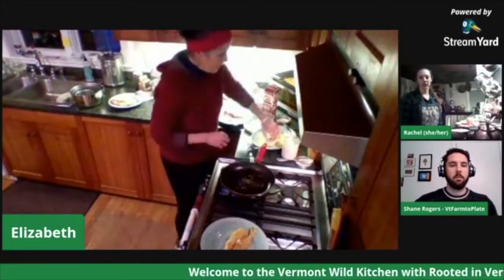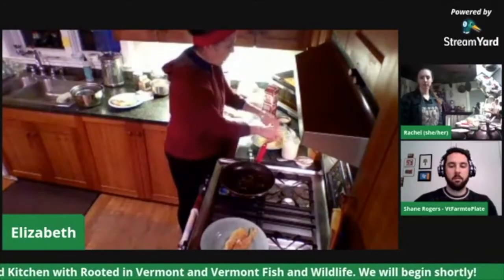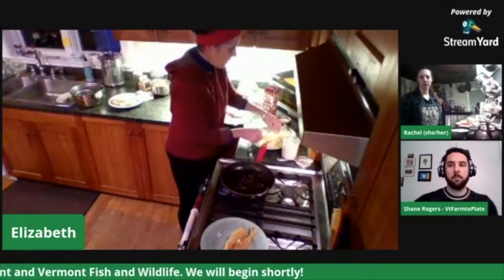And then right here is just some cornmeal. I like mine a little kind of crispy, so I'm using a kind of coarser cornmeal. And I'm just going to coat it and get it to stick to that egg and milk mix.